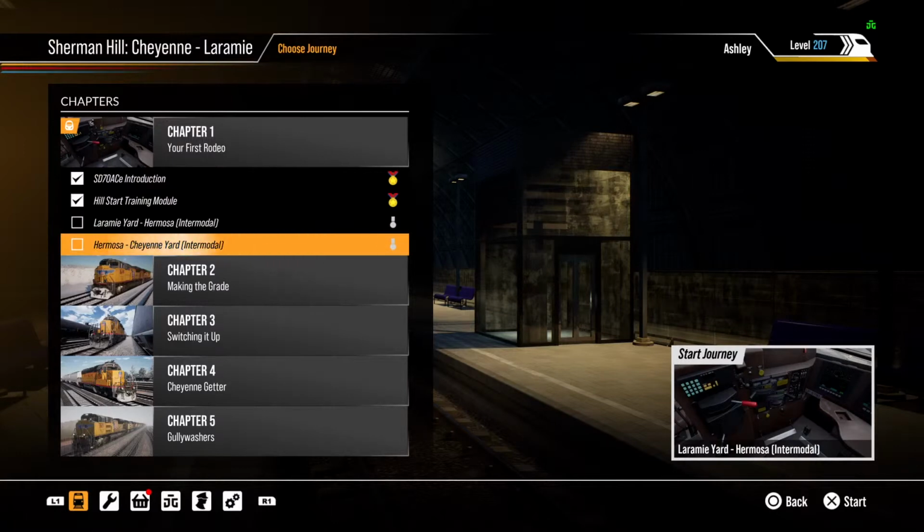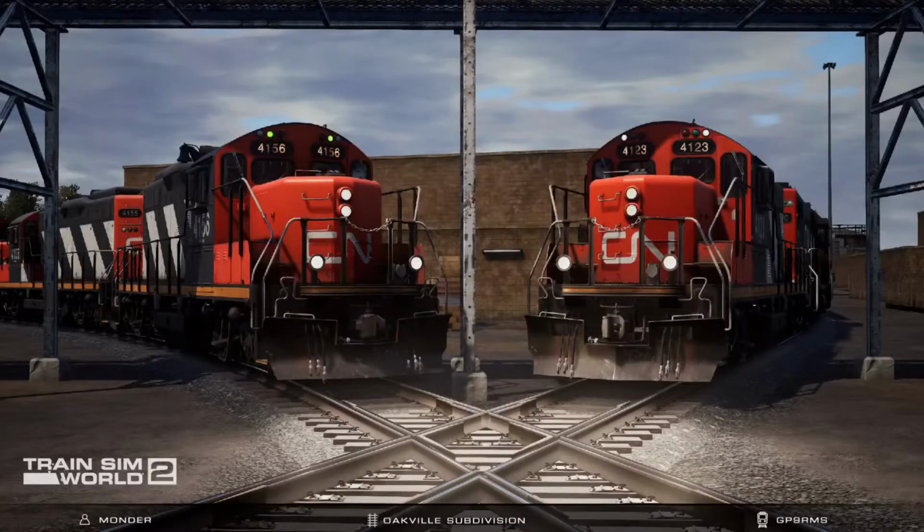Alright, let's do this one. Hermosa to Cheyenne Yard intermodal. Oh, that's a cool little shot there. Good old Oakville subdivision.